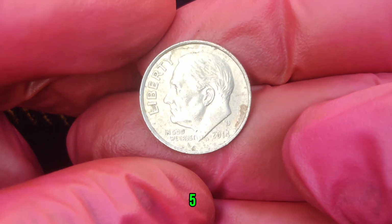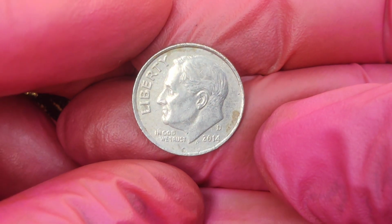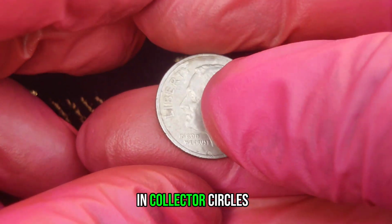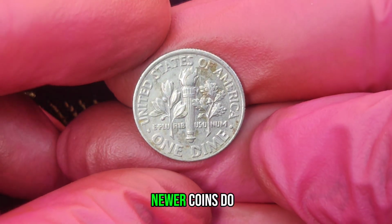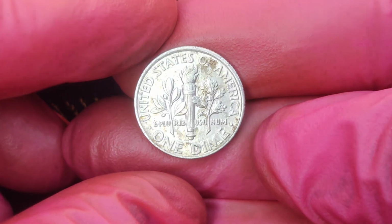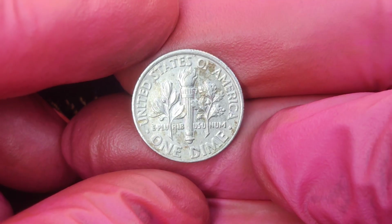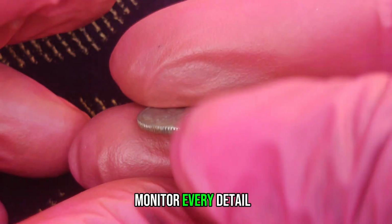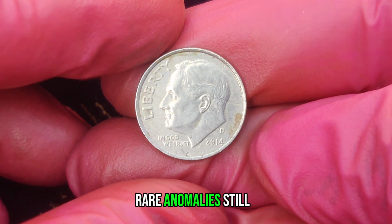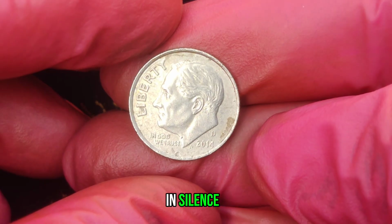Next, coin number 5. The story of the 2014 D Roosevelt dime is one of the most astonishing modern coin mysteries ever whispered in collector circles. You might think newer coins do not become legendary treasures, but that belief ends right here. Because the truth is, even in our high-tech minting century, even in an era where machines monitor every detail with laser precision, miracles still happen. Rare anomalies still slip through, and treasures are still being minted in silence.